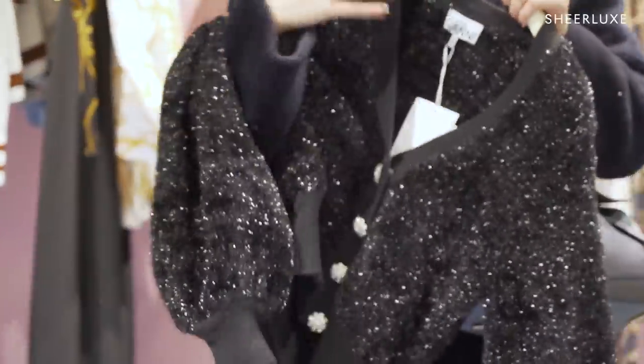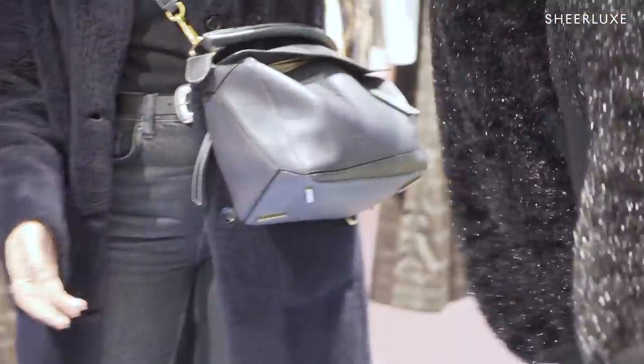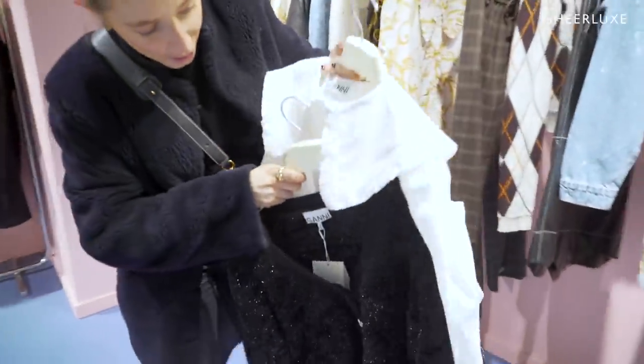If you're coming down here next weekend, what better time to come and get your outfit for Christmas Day, your outfit for Christmas party season? This is the piece. This is what you should be buying. You could always do a little layering situation as well, you know?